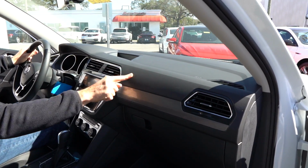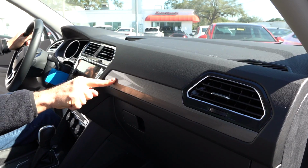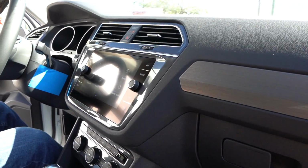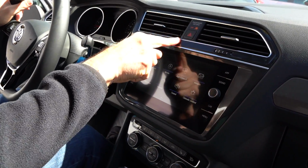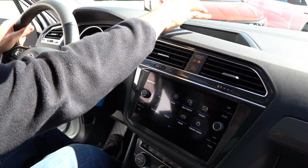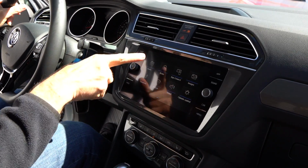Now, soft material on the dash. I like this finish that we have right here on the front area of the dash. When we get to the infotainment side of things, you have this nice smoke gray finish, 2 AC vents, a pocket up here where if you want to have a melted Snickers, put it up there and it'll get melted right to milk chocolate really quick.